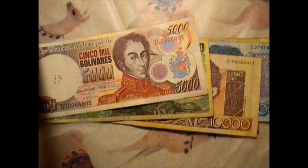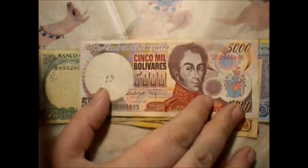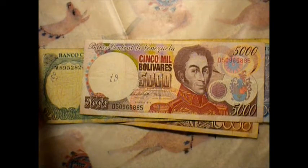So, right here we have two examples of the late 1990s, and then I have three examples of the early 2000s. So we're going to take a look at these. This one is in really great shape, which tells me that, well, they're all circulated, but the ones in really great shape are probably the lower denominations that aren't used too much, right? That kind of makes sense.